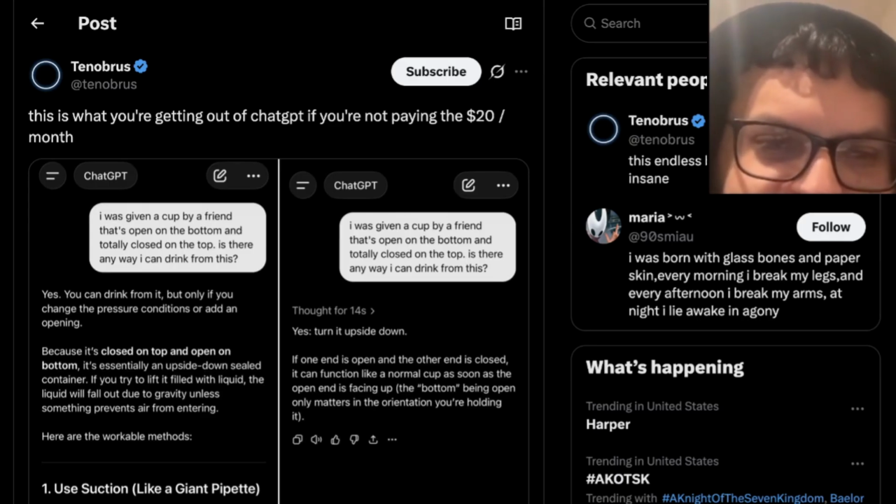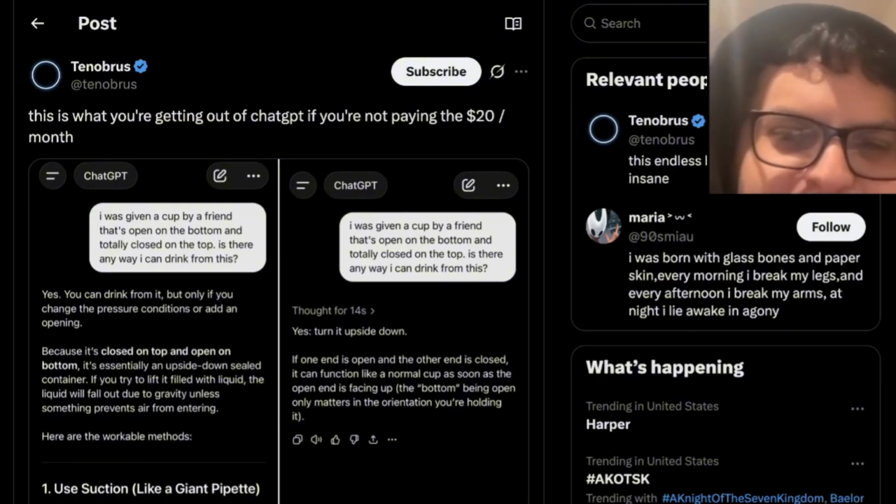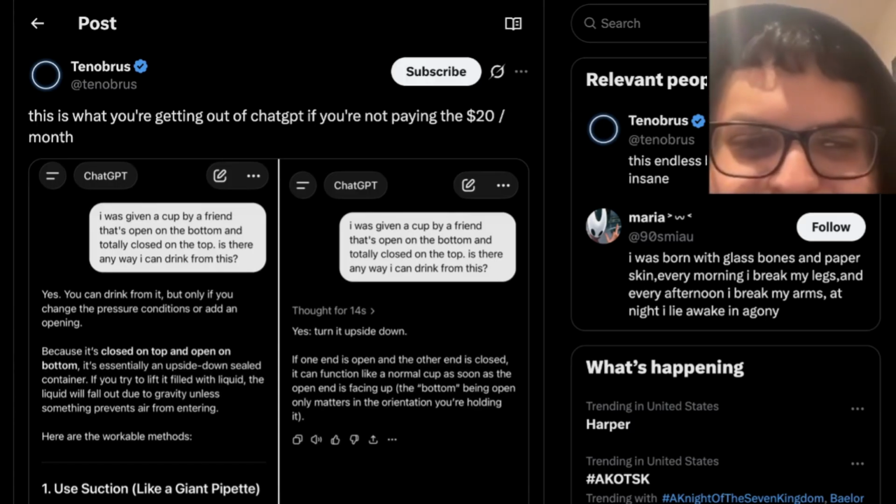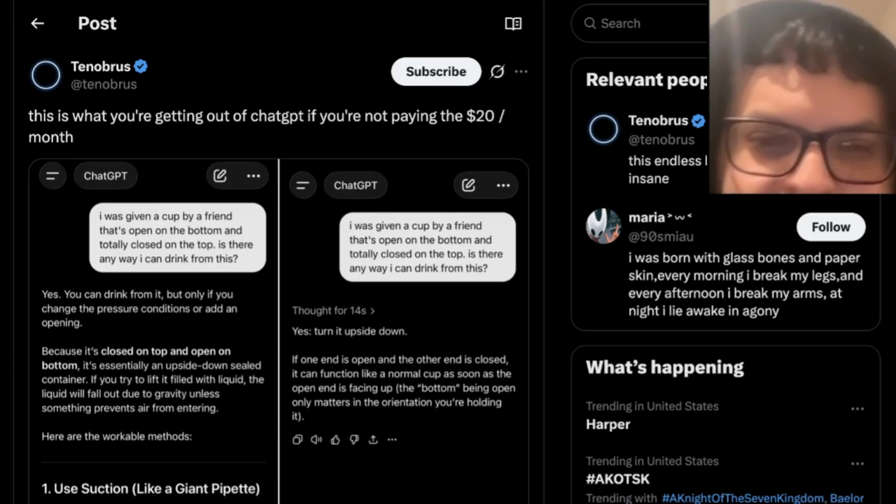And the question is, I was given a cup by a friend that's open on the bottom and totally closed on the top. Is there any way I can drink this? Obviously, it's like an upside down cup. On the left, it's saying, yes, you can drink it, but only if you change the pressure conditions, and it's just some slop, you know? And then the ChatGPT Plus says, yes, turn it upside down.